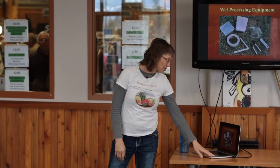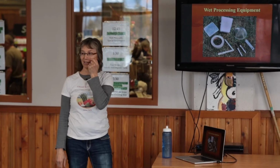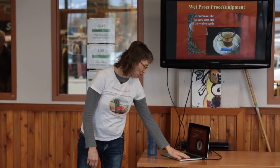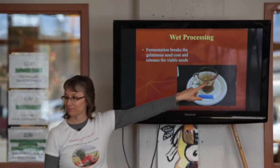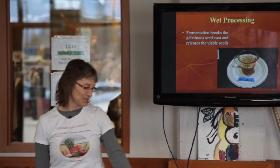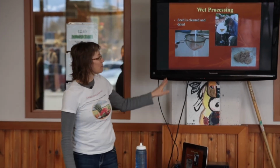So these are some of the tools you might use. Make sure you're marking everything as you're going along, because you'll probably forget what it is if you don't. There's the fermentation I was talking about, where that little gel coat of yucky stuff is on the top there. And they're processing a bunch of tomatoes.